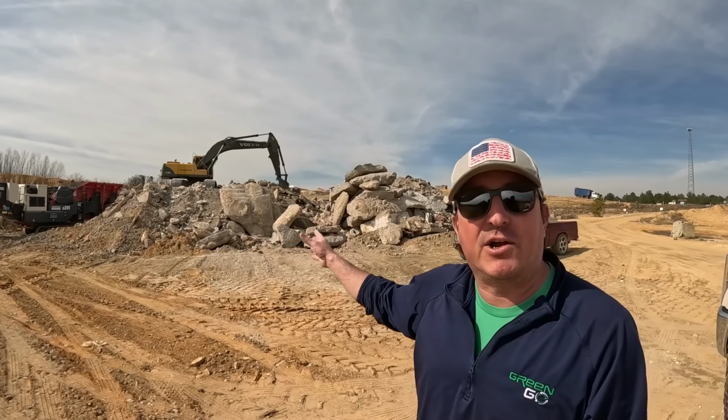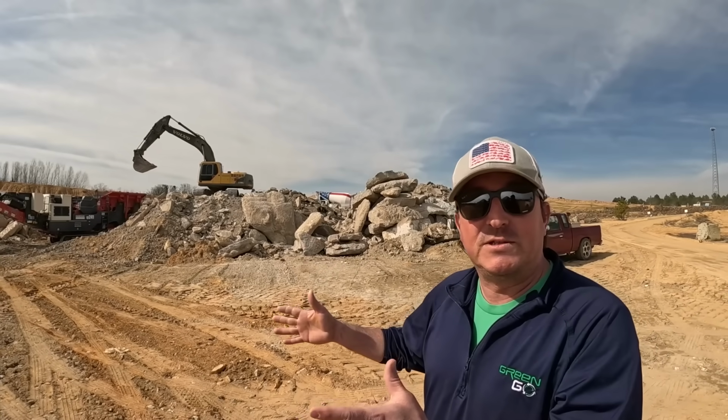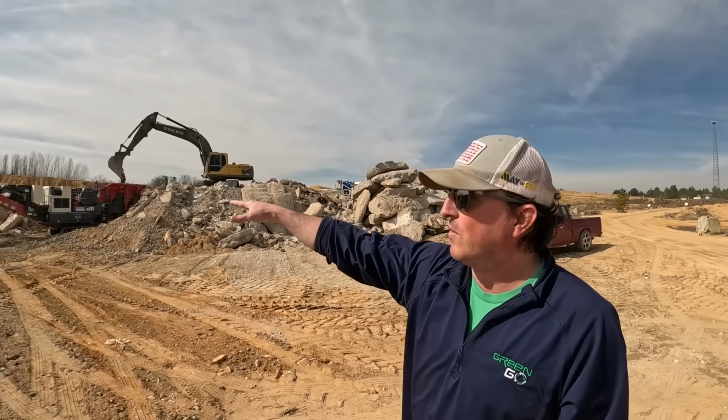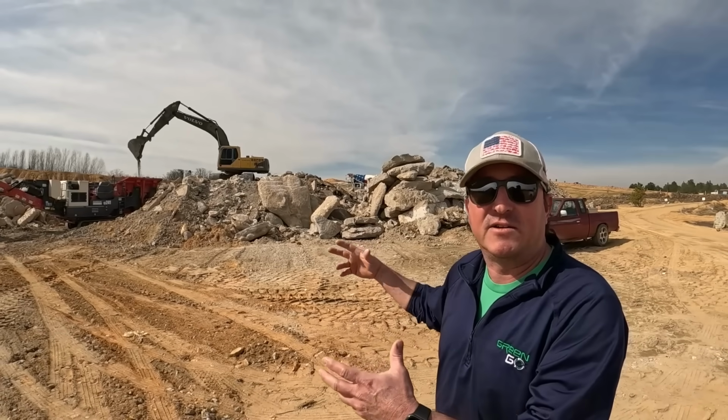And so all this concrete right here is either pulled out of the landfill or folks will just bring it in. For example, I see a concrete truck coming over there. Is he pouring blocks? If they've got all the molds full, then he'll just dump it right here. We'll let it harden, run it through the crusher and turn it into a recycled aggregate. Okay, kind of a mix of where it comes from.